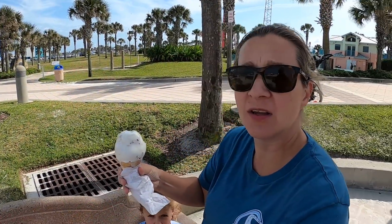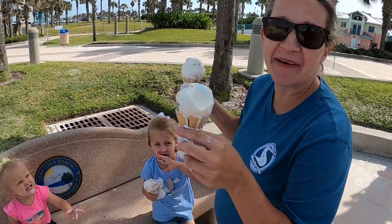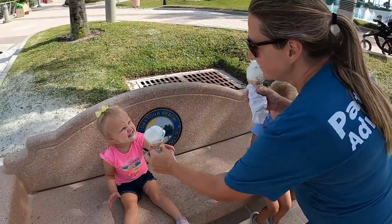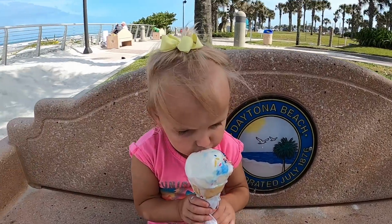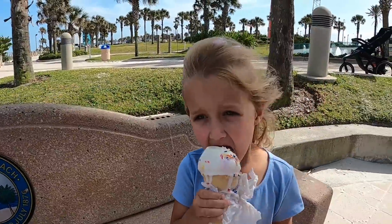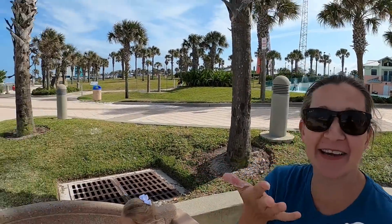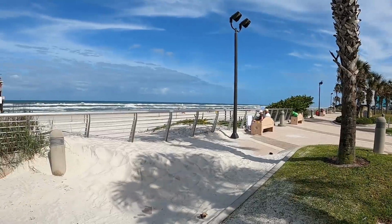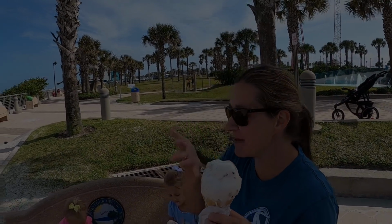Whoa, Alicia, how many ice creams did you need? I'm just babysitting one. I thought I was getting a kid cone. Hey, Caleb-oo. Ashlynn, is it good? It's on your nose. It's everywhere. If you want to turn that camera around. It's everywhere. Discuss why, even though we're irresponsible, we're not lazy parents.